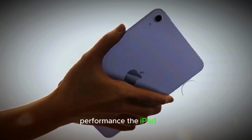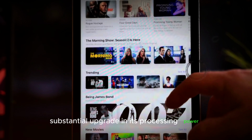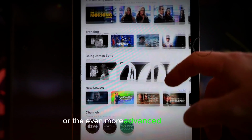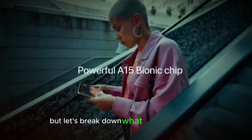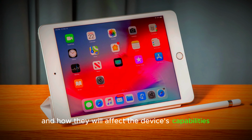Performance. The iPad Mini 7 is anticipated to receive a substantial upgrade in its processing power, potentially featuring either the A16 chip or the even more advanced M4 chip. Both chips are known for their high performance, but let's break down what each could mean for the iPad Mini 7 and how they will affect the device's capabilities.